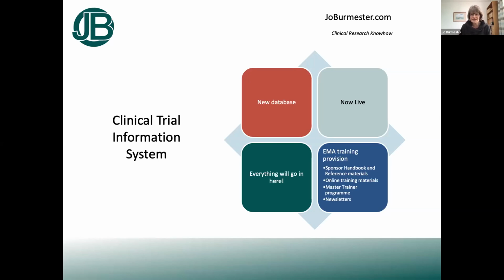The database, this all singing, all dancing database that has held up this legislation for the past 6 years, is it? It held it up, is called the Clinical Trial Information System. It is the new database which has been implemented to allow us to implement the clinical trials regulation in the EU. Obviously, it does not apply in the UK because we have now left the EU. But if you have any clinical trial sites in the EU, you will need to use this system. So it is now live, and the clinical trials regulation is now in its implementation phase.